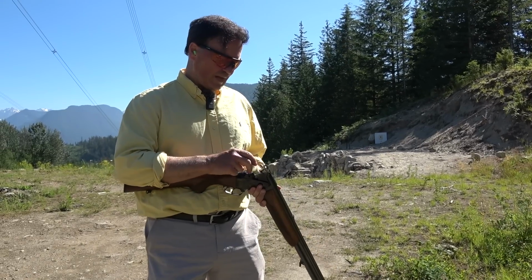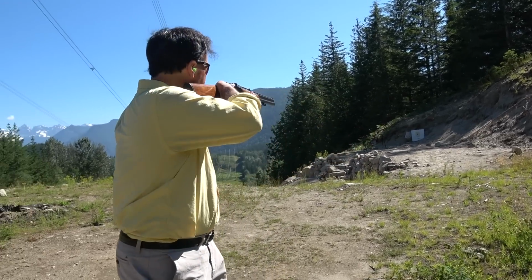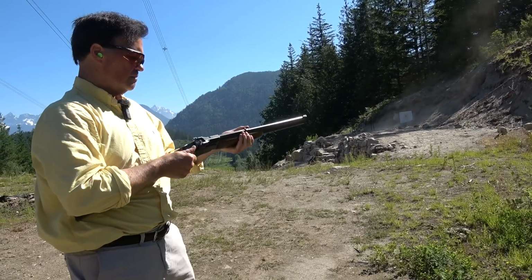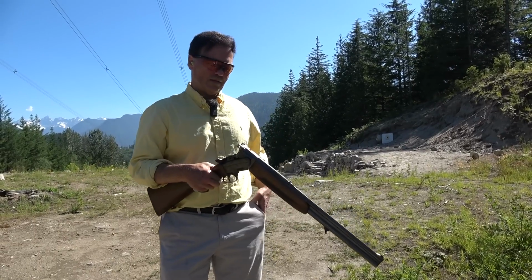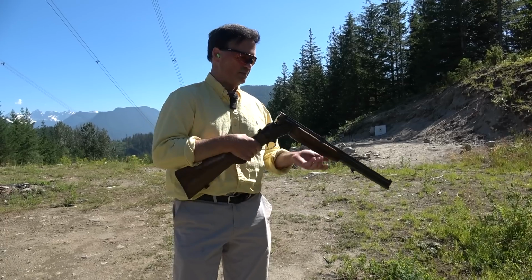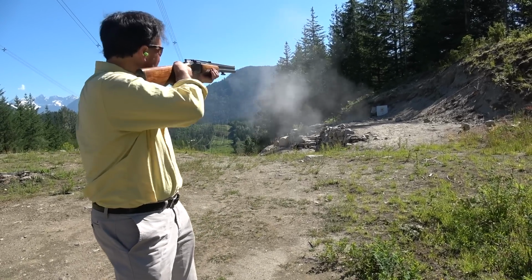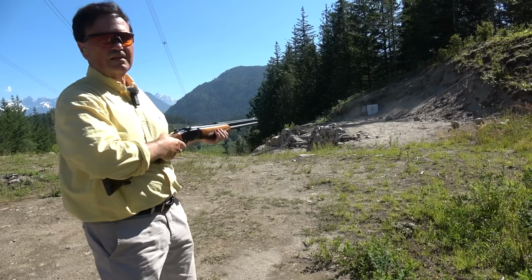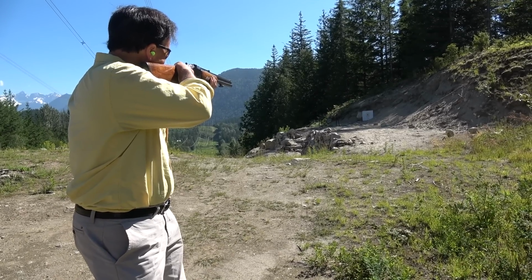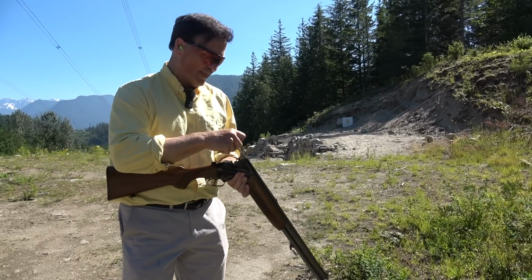Okay, here we go again. 12 gauge slug, 22 Savage high power, safety off. Okay, once again, 22 Savage high power top barrel, 12 gauge slug lower barrel. This thing locks up like a bank vault. Unbelievable. That's the slug. I'll wait for it to stop swaying a bit. Shot over it with the high power.